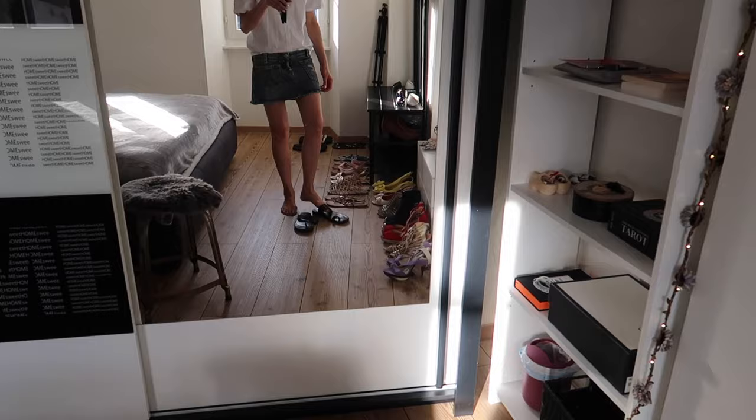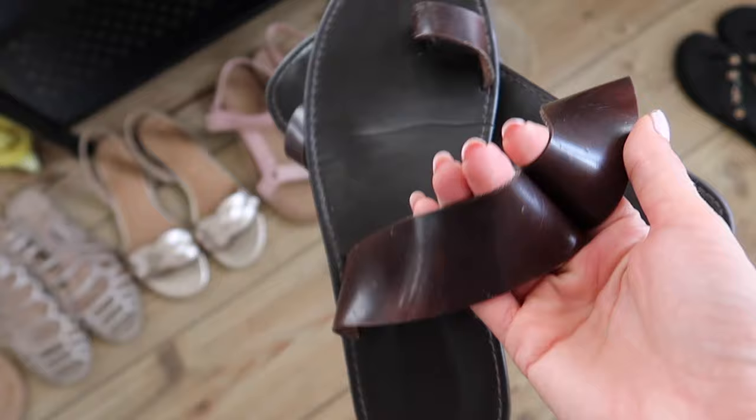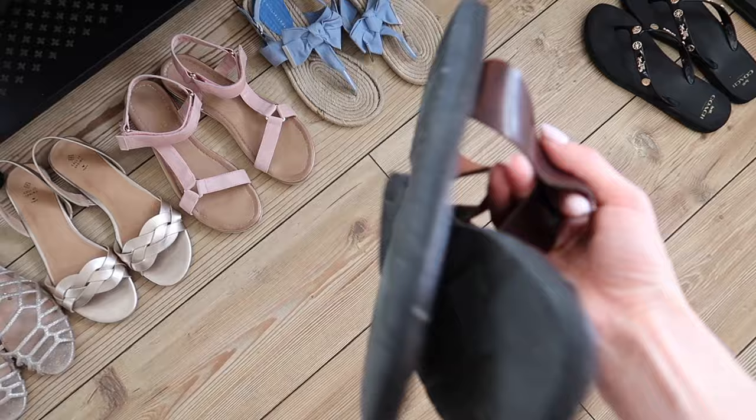So those were that. And look, the quality is so good. It's leather. Oh, it aged beautifully. It's very well made. Very well made. Can you believe this? They don't look worn.